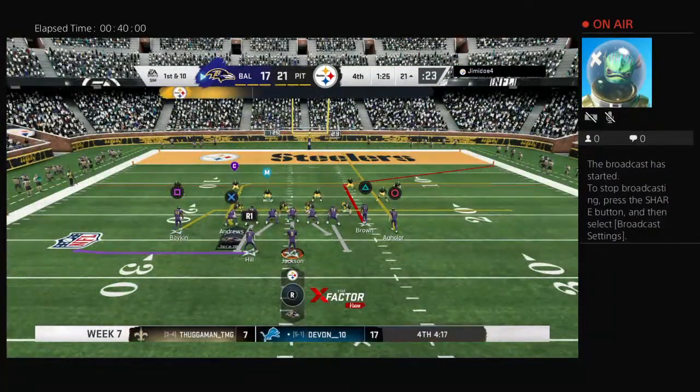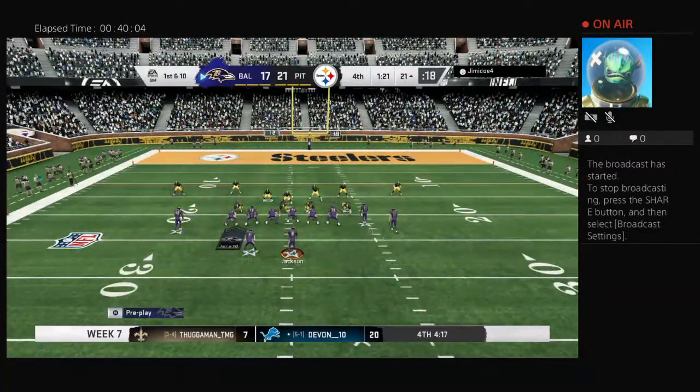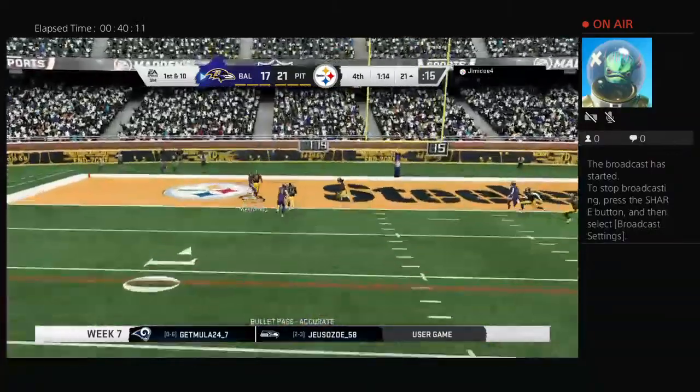He's scared. 55, Mike 55. Hey, eat. Let's go. Back to throw.